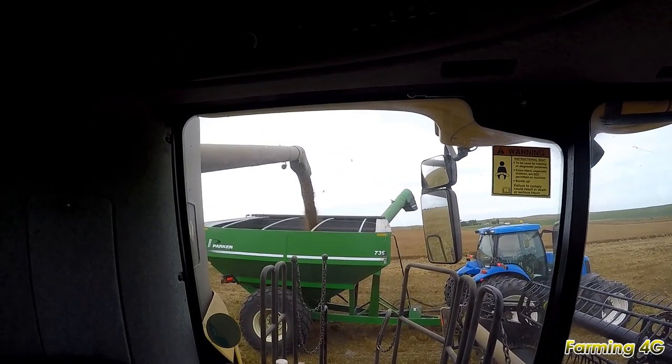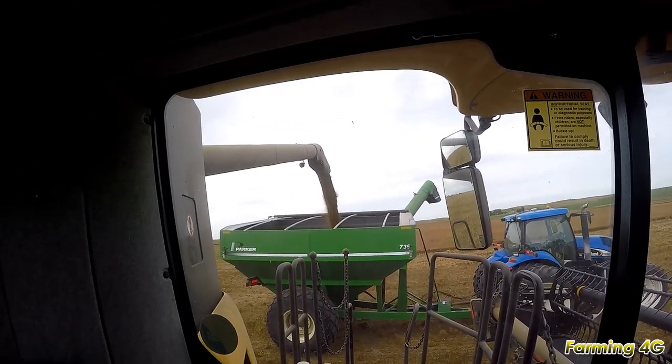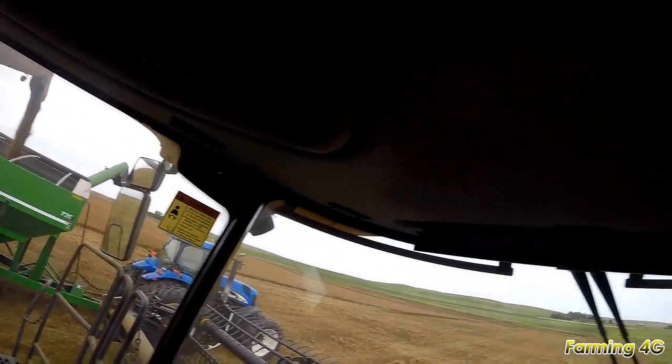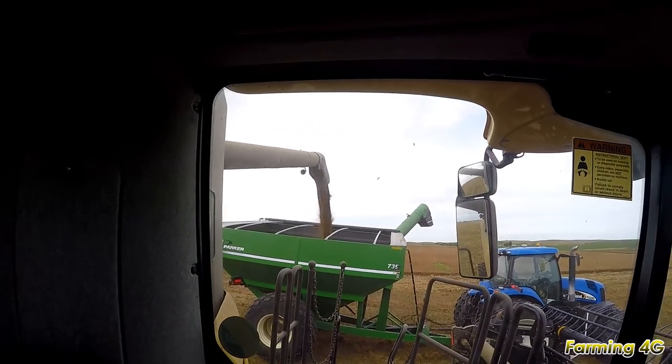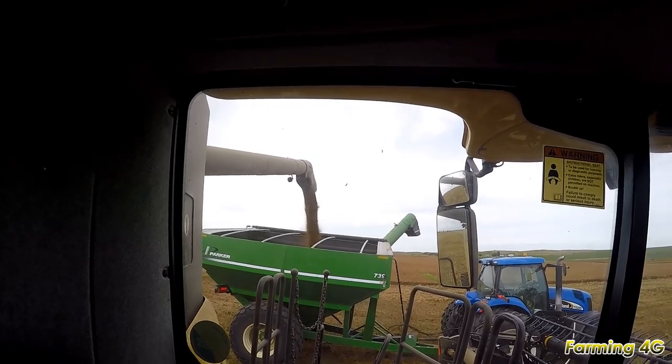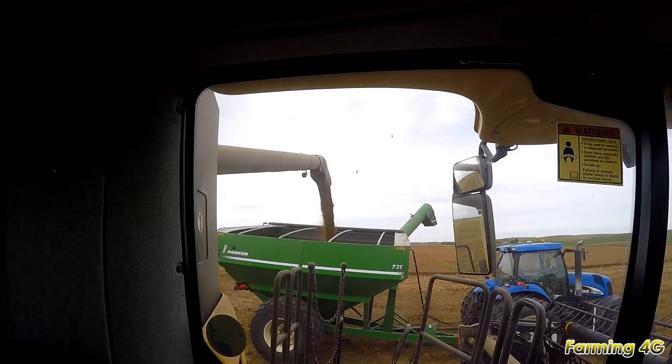Flaxseed. I just don't know why that's getting so blue to the west. I don't like that. What time is it? 5 o'clock already? Or 5:15? Good grief. If it stays cloudy like this, I probably got about 2 hours left to combine, and that's all I got. It's gonna get too tough, that cloud cover.